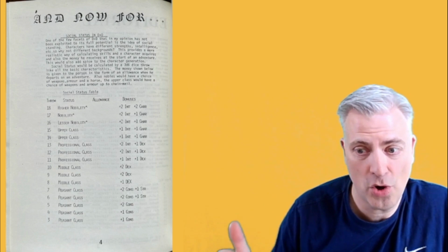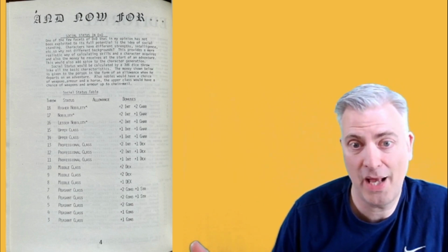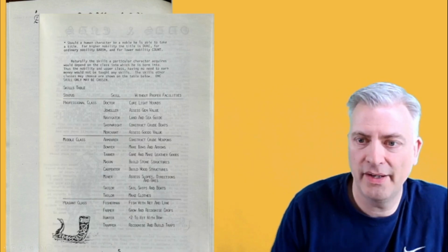Some things, I guess if you're peasant class, you work hard, so you get better constitution and strength. Middle class, for whatever reason, I guess you work with your hands, you have higher dexterity. Professional class, intelligence and dexterity bonuses. Upper class, intelligence and charisma bonuses. So a little stereotypical, but there you go.